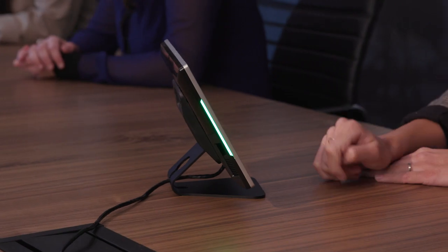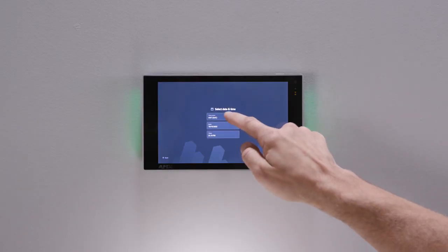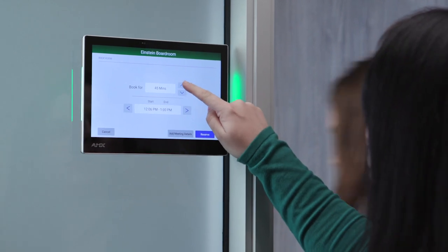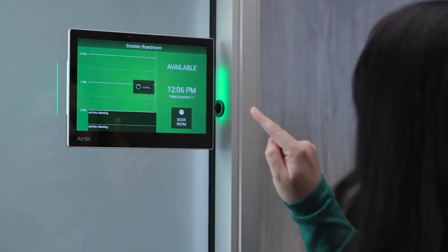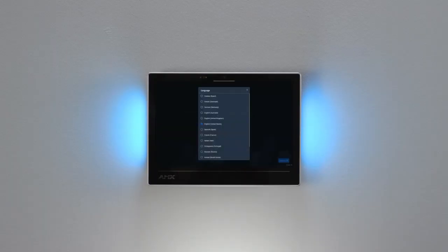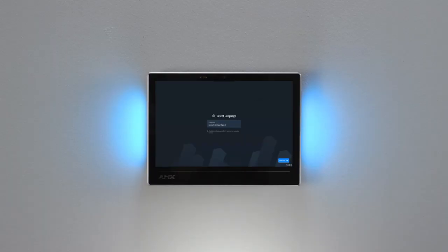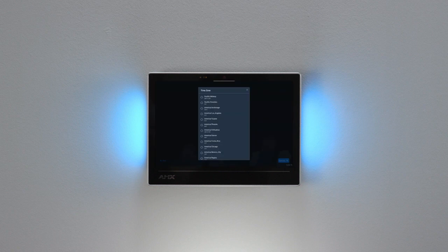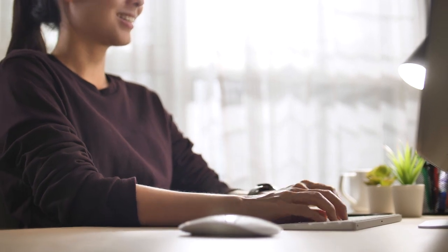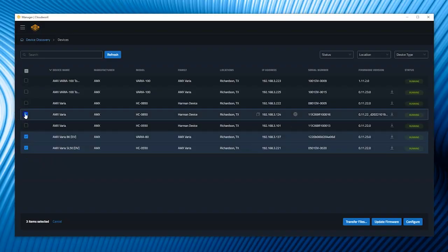Performance and reliability are a must, but to be the best touch panel on the market also requires being the simplest to set up and manage throughout the many years you'll be enjoying Varia. That's why Varia offers the most intuitive onboard setup wizard in the marketplace, plus mass configuration and updates with CloudWorks Manager. Small installations can be configured quickly using the setup wizard and on-panel settings pages.